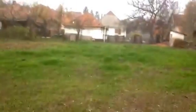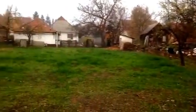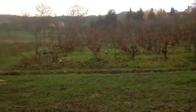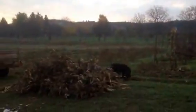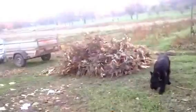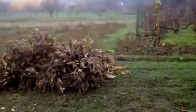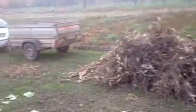Some days you just have to stop what you're doing and clean up. The fellow that offered to carry all the corn stalks from 2 properties over, he did it yesterday, maybe the back 2/3. He came when I was gone this morning, and he just carried it across and dumped it here.